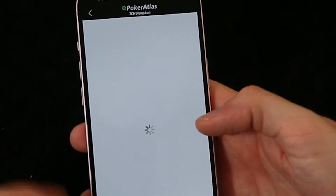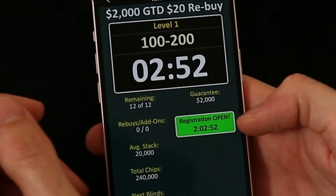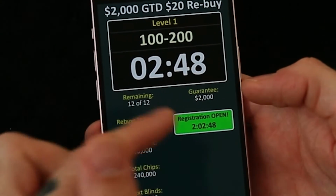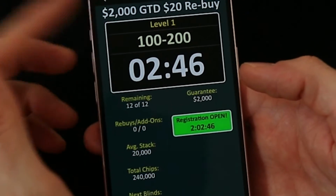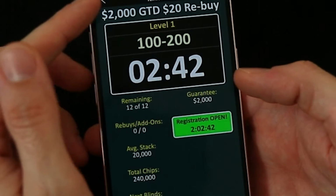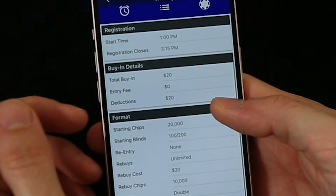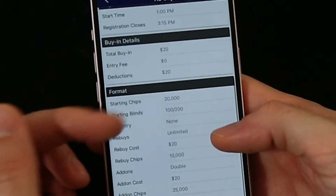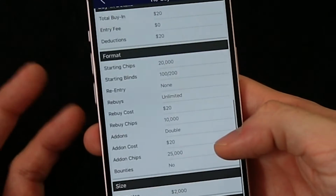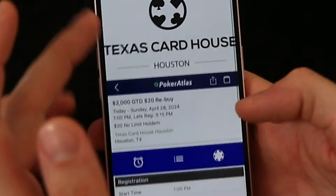Hey, this is happening right now as we speak. They're only on the first level. I could go play in this tournament right now. I've got 2 hours left. It's a $2,000 guaranteed prize pool. It's only $20 to get in, and there are details on what time it starts, the buy-in, how many tournament chips you start with, and any other interesting features, like how long each level is and stuff like that.